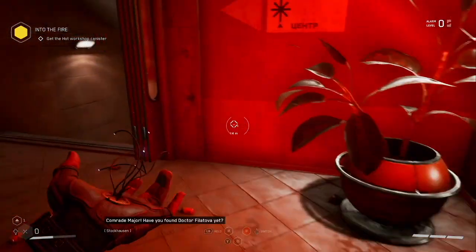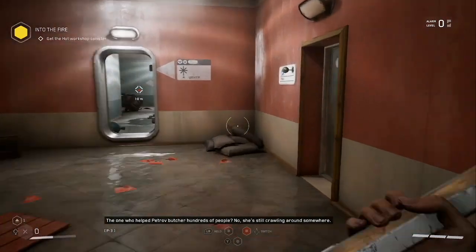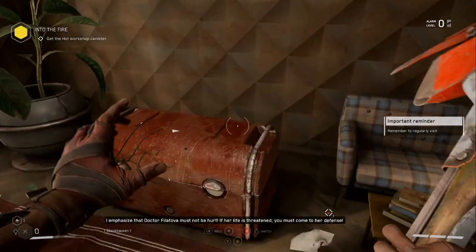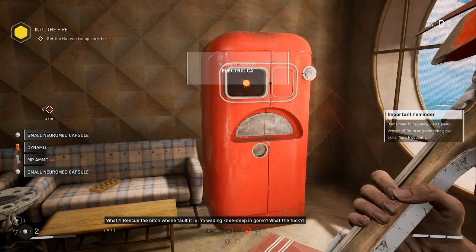Comrade Major, have you found Dr. Filatova yet? The one who helped Petrov butcher hundreds of people? No. She's still crawling around somewhere. I emphasize that Dr. Filatova must not be hurt. If her life is threatened, you must come to her defense. What? Rescue the one whose fault it is I'm wading knee-deep in gore?